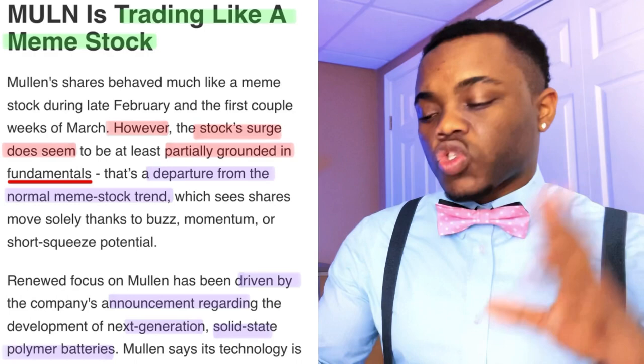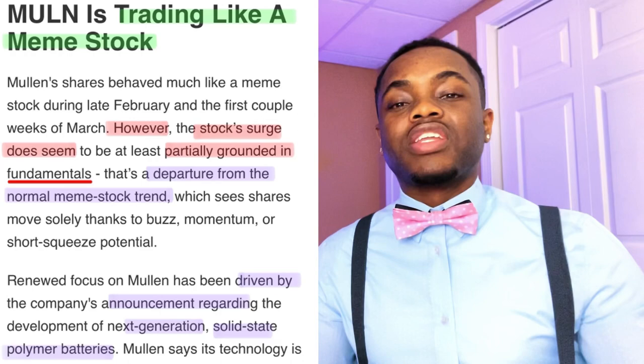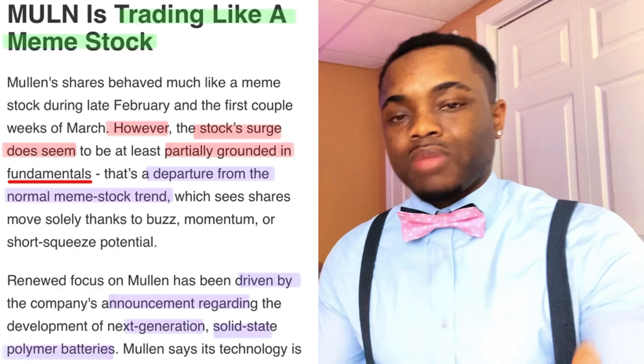But they said, however, the stock surge does seem to be at least partially grounded in the fundamentals of the company. So they're saying after it came down from 13, you could basically think this company fundamentally, according to this, is worth more than that 70 cents that it was at. So to see it run up back to like $2, $3, it made some sense fundamentally for certain factors.